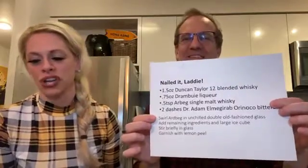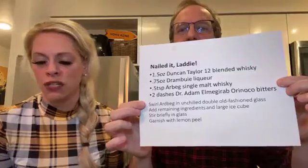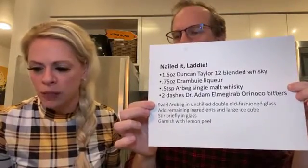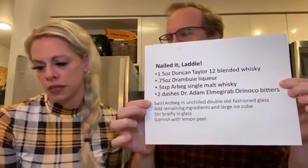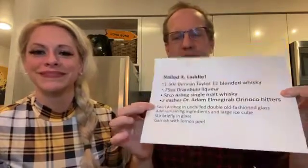And we juice the cocktail up a bit with additional Scottish flair by including a wash of peaty Islay single malt and some bitters from a well-known Scottish bitters producer, Dr. Adam Elmegirab. Yes, and so we're calling this drink Nailed It, Laddie. So we're actually adding a third whiskey element of the Ardbeg. That's right. And then we're also adding in, so we've got the Ardbeg here, which is the very strongly peaty.